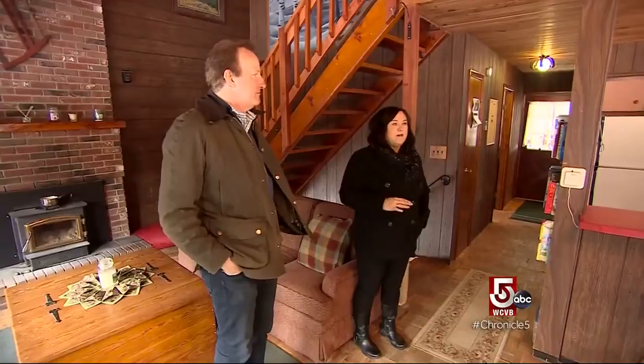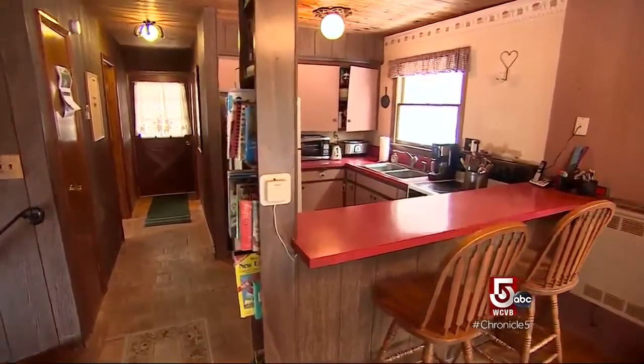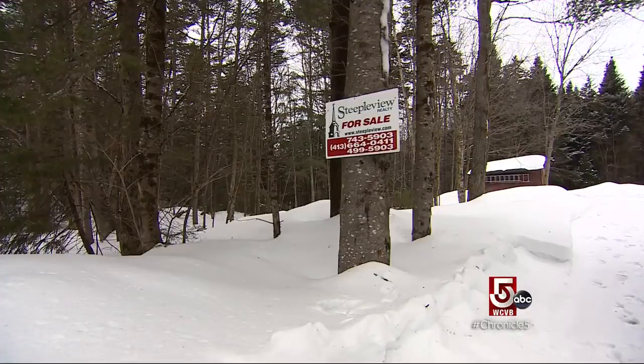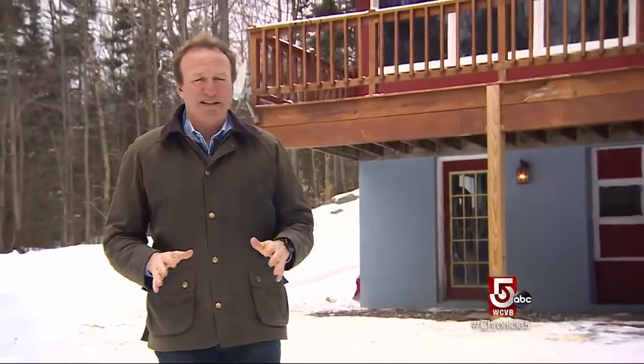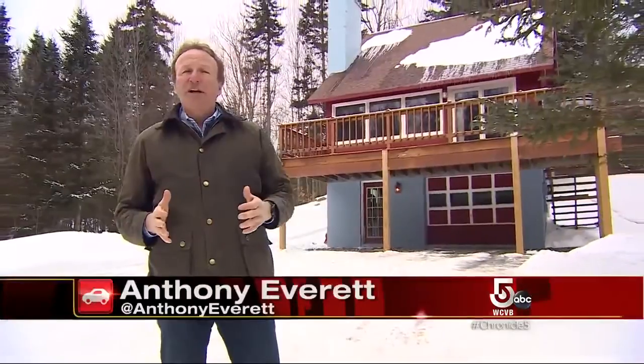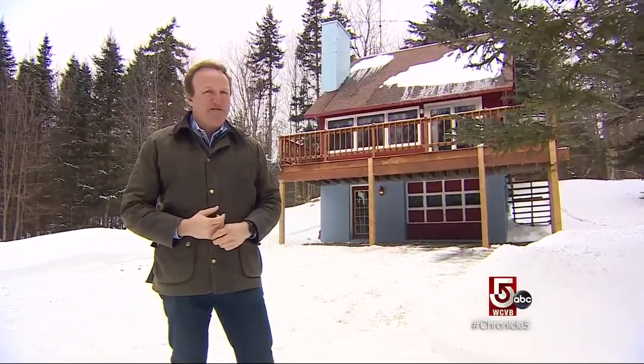Because of the area, we have a lot of second homeowners come in here. Really? Many of them come from the city areas, so Boston area or New York City. We're 3 hours from each. This is one of just 2 homes on the market in Monroe. Inventory is low here, but so are prices. This house is on the market for just under $120,000. Perfect as a second home or for a local family. And if you meet certain federal guidelines, homes out here can be purchased with 100% financing.